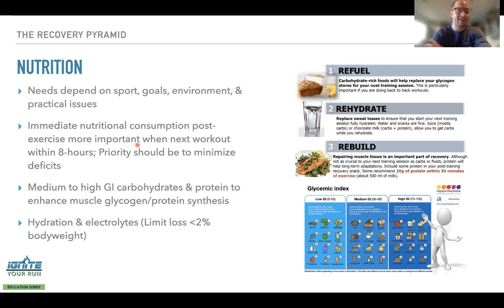Is it grabbing a healthy smoothie on the way back from a run, or bringing some type of bar with you, or mixed nuts and some type of assortment? Like, what simple things can you do that really fit your schedule and your lifestyle? Immediately post exercise is an important time for nutrition, right? Up to 2 hours post exercise, our body is actually more receptive to these nutrients, but it really matters the most if we have a training session within 8 hours.